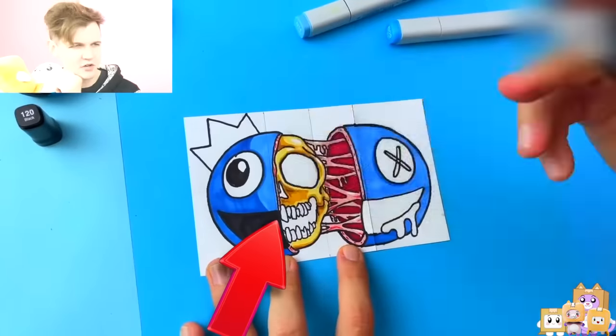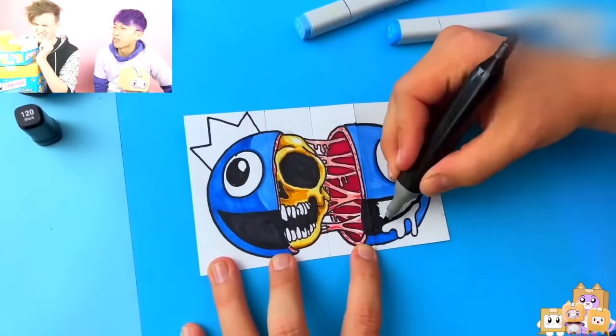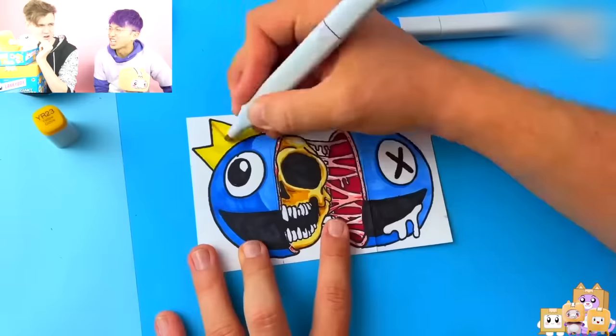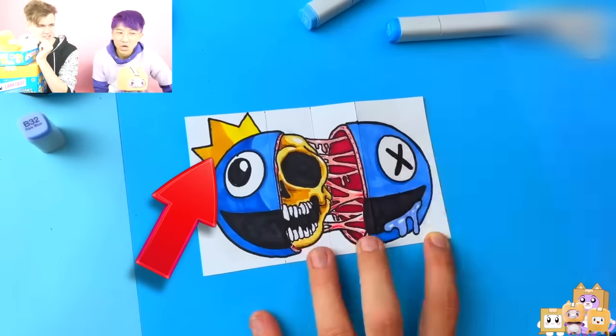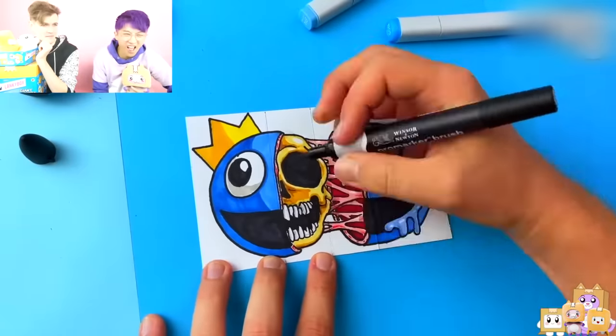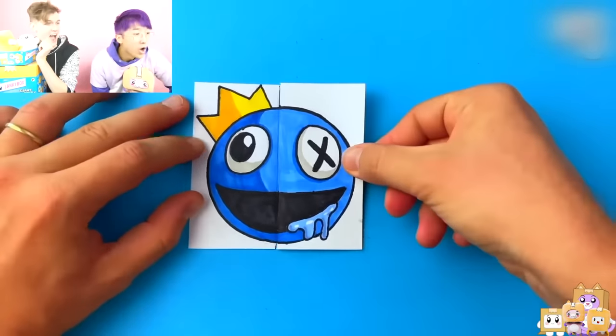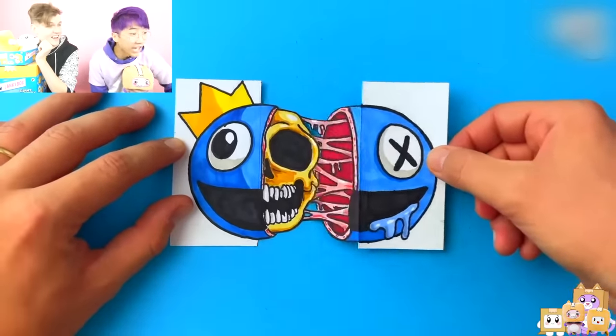Wow. So blue, his skull is like the same color of his crown. No, it's just a rotten skull. It's been in there for years. Oh, that's gross. Yuck. There's the crown, guys. That's so cool. The shading. They just peeled his head open. Yeah, if you guys ever try this at home, let us know. Wow! That is so creative.